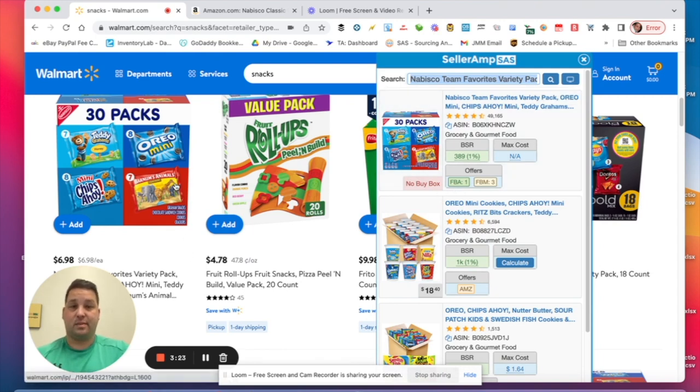This one looks like it has animal crackers. Again, the box is different. Let's see what's going on here.